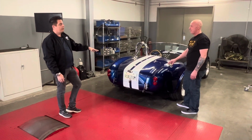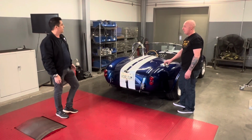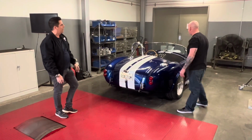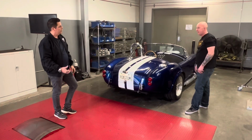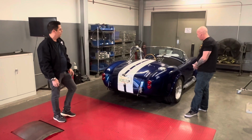It's a factory 5 Cobra that we actually, I personally, with Guy, I think back in the 90s, we put the whole drivetrain in it, did a bunch of stuff. We used to take it up to Willow Springs, do some road racing in the Cobra Owners Club.